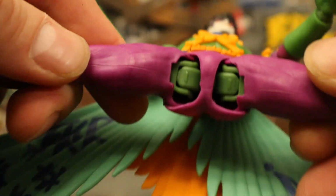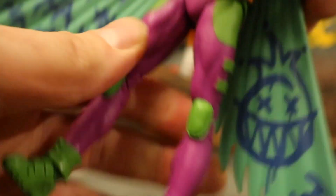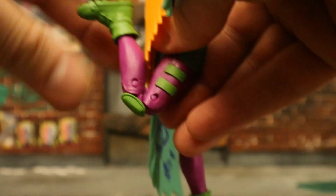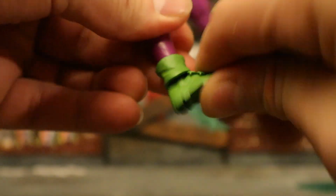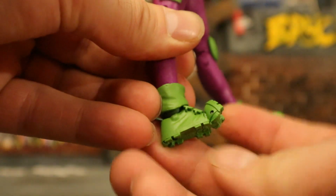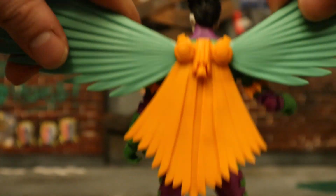Legs, complete splits, not a ball joint, McFarlane style hip joints. Rotation is non-existent. Legs go forward about that far, back not much. He's got double jointed knees below that. And then his ankle here, he's got rotation, tilt, rock, forward and back, toe articulation, and then we have his wings. The wings are hinged, they can rotate around.